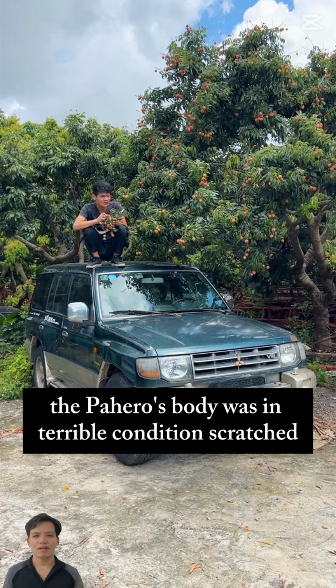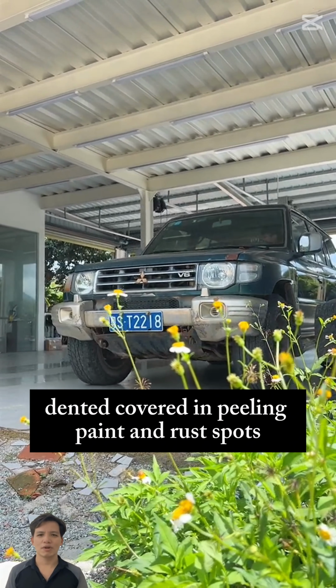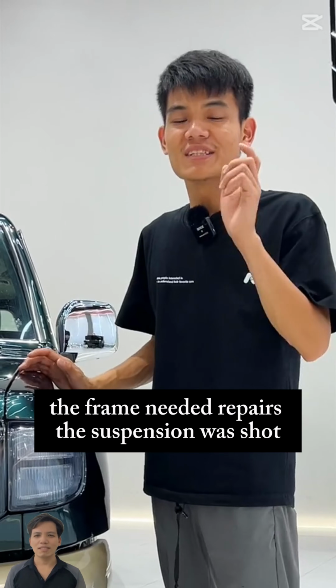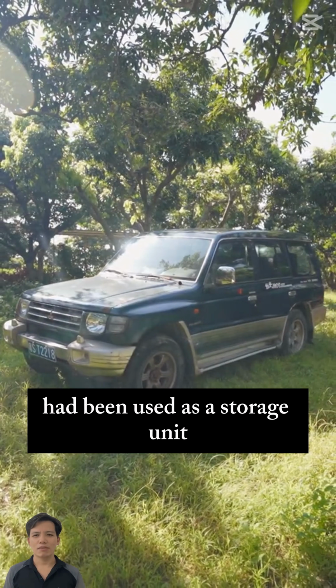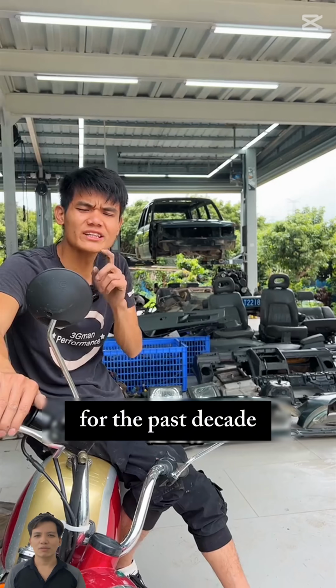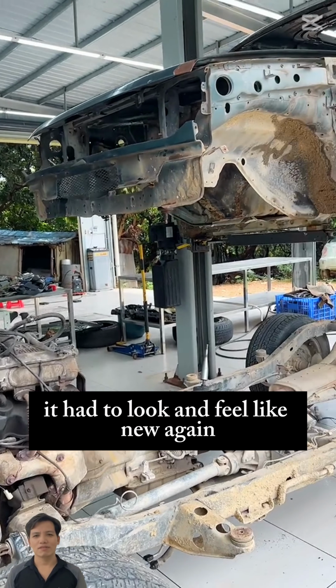The Pajero's body was in terrible condition. Scratched, dented, covered in peeling paint and rust spots. The frame needed repairs, the suspension was shot, and the interior looked like it had been used as a storage unit for the past decade. This build wasn't just about making the car run. It had to look and feel like new again.